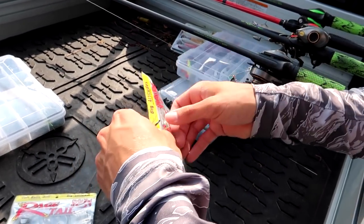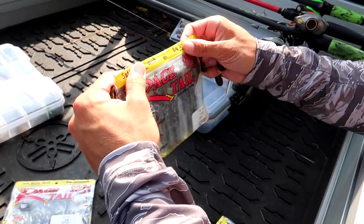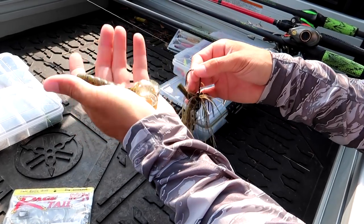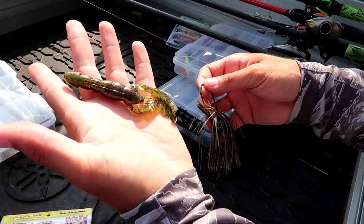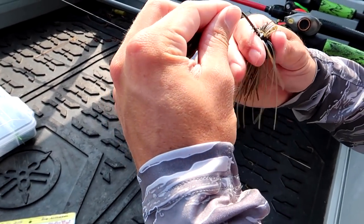And this one is in watermelon red. Still gonna put off that natural vibe. It's a great clear water color as well. If you guys are looking for some soft plastics to fish in clear water, watermelon red like that is just a go-to color, just like the green pumpkin.